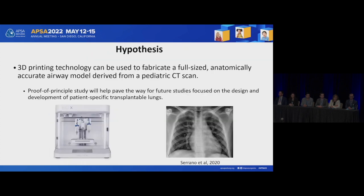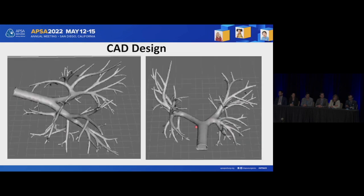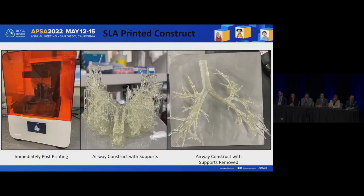So that is exactly what I'm going to be going over today. So we're investigating whether or not this technology can be used to fabricate a full-sized, anatomically accurate airway model derived from a pediatric CT scan. So the first part of this is that we created a computer-aided design which basically was taken directly from the CT scan, and using a 3D program called 3D Slicer, it converted it into a 3D model that was able to be recognized by the printer. So basically it converts this information into a programmable language that you can upload directly to whatever machine you're printing with. And here is just an example of that same CT image that was converted into a model.